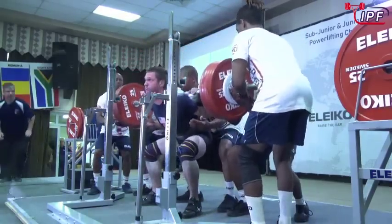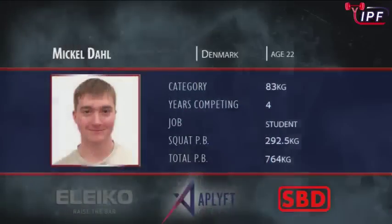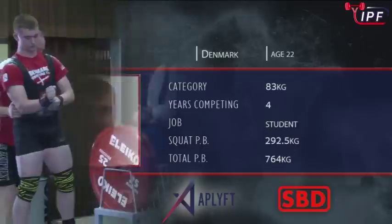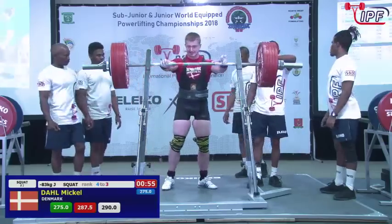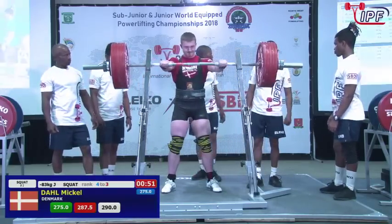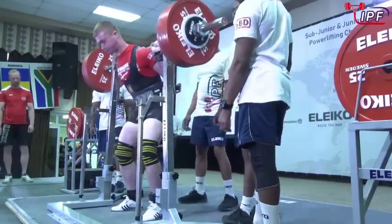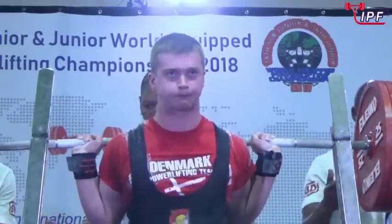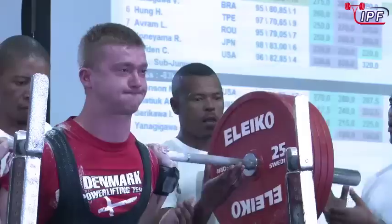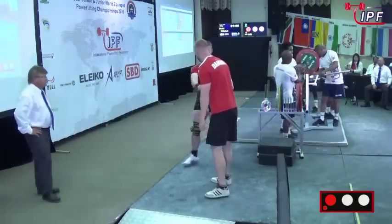And Mikkel Dahl from Denmark, 290 kilograms. Just a smidge under his personal best at 292.5. So he'll have to put in a little bit of fight, but he should be able to manage it. Let's hope he can get deep enough. If you're new to equipped powerlifting and you're used to watching raw, getting depth in a squat with those tight knee wraps is a lot harder than raw. You've got to fight through knee wraps, you've got to fight through a squat suit. That looked better though. Looks good. That looked a lot better, it was a lot quicker. Yeah. 2 to 1. It's enough. And he gets it on the board.